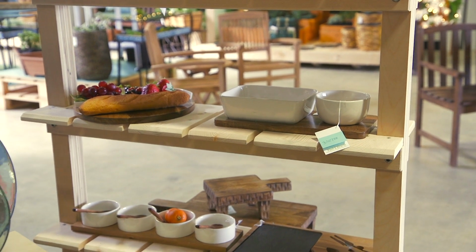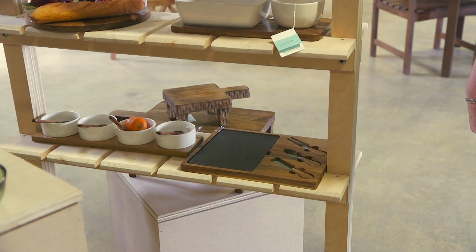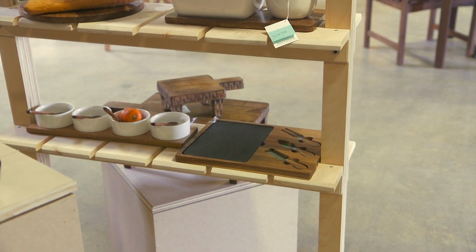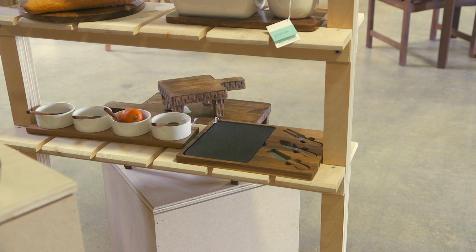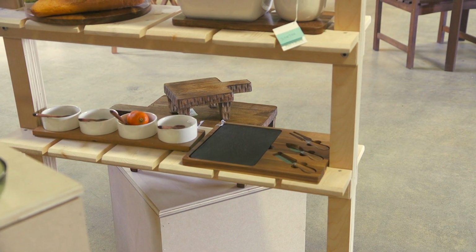Absolutely. And then you have your slate cheese board for your charcuterie. Very good. So that's a great piece. And I love the slate as well. I think that I have some of that myself. I just really like the look of it.